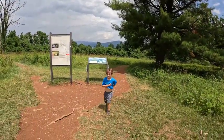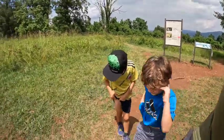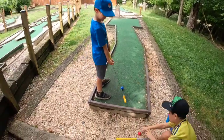And you can see Mikey, he's... So, we're gonna head back, I'll clean them up, and we'll head off to Harper's Ferry. Okay, go for it, kiddo.